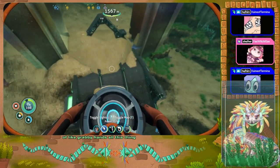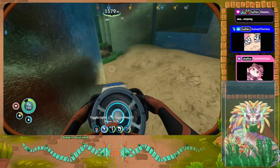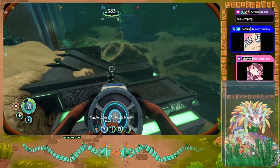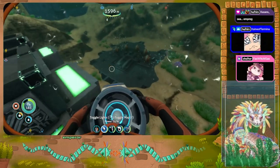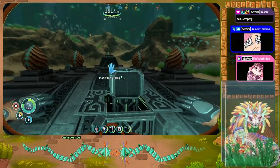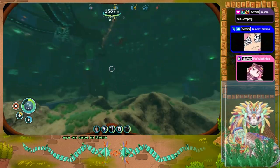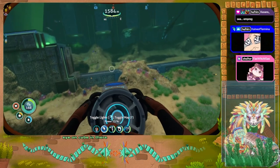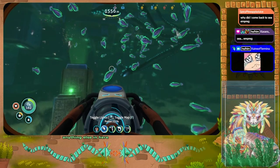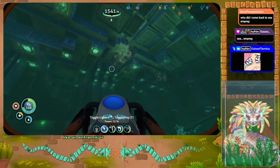Oh, this thing was a gate, it looks like. But it's been buried. No, it's emperor. It's an emperor. Oh, we could put an ion cube in there. See if there's anything else in here. I swear I saw an entrance or an exit of something over here.